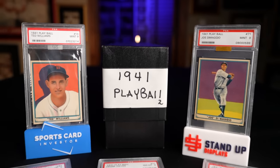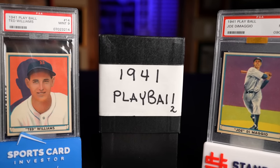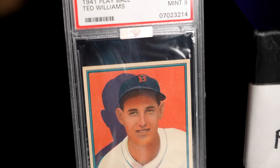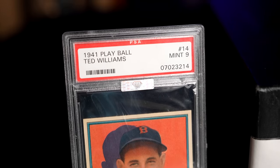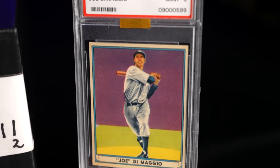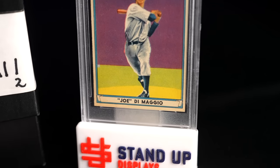Now, Marshall, let's move to one of the sets that I know is one of your personal favorites, the 1941 Play Ball set. Tell me about this set. This is the time of World War II, when we declared we were going to enter the war. I think this is not an understood set, and I'm hoping that our visit today will make people understand.